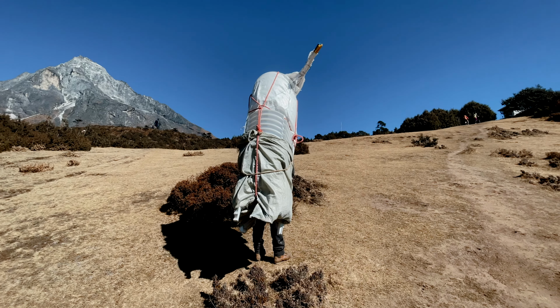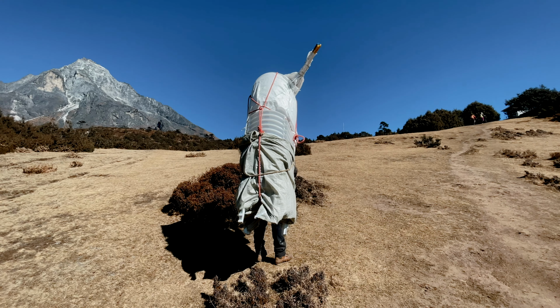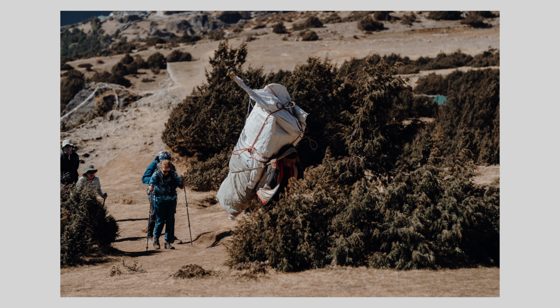Now, on the mountain, the porters are insane with what they carry, and this is just a prime example of the ridiculousness of what they carry. For the rest of the trip, I actually left my 70 to 200 in my porter's bag, so I never took another photo with that lens, which is why I regret bringing it on this trip. I should have just brought my 85 1.8 or something nice, small and compact.